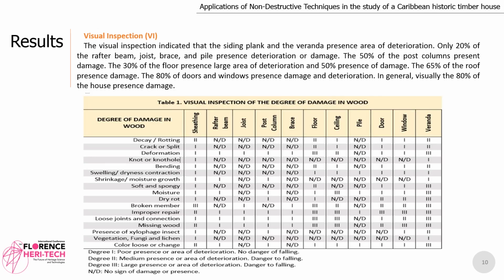Results. Visual inspection. The visual inspection indicated that the siding planks and the veranda present areas of deterioration. Only 20% of the rafters, beams, joists, braces, and piles present deterioration or damage. 50% of the post columns present damage. 30% of the floor presents large areas of deterioration and 50% presence of damage. 65% of the roof presents damage. 80% of the doors and windows present damage and deterioration. In general, visually, 80% of the house presents damage.